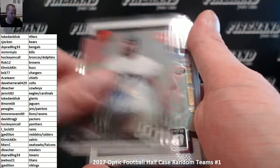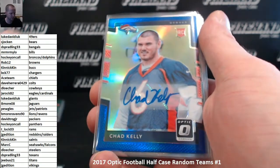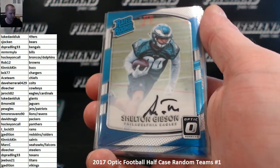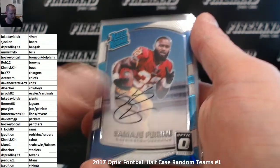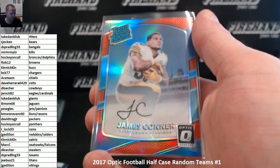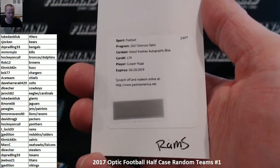Malik Hooker, Matthew Slater, Jeremy Sprinkle, Dwayne Smoot, blue to 75, Chad Kelly, and Solomon Thomas. On card, base out of 150, Shelton Gibson, Samaje Perine, John Ross, Malachi Dupree to 99, James Conner to 50, and a redemption for Cooper Kupp blue for the Rams, number to 75.